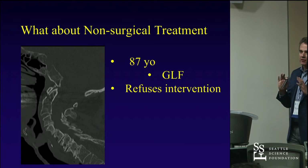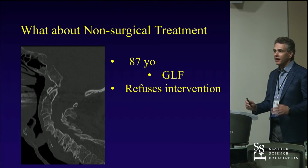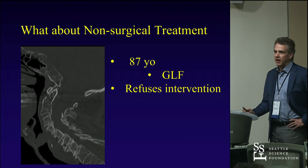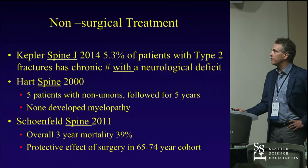Said I was absolutely insane to recommend that she have surgery. She thought I was the biggest idiot she'd ever met. And so she said, no, not going to have it. So we kept her in a collar for a period of time. Is that a reasonable treatment for somebody with an odontoid fracture?